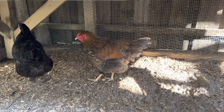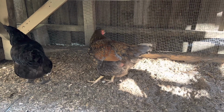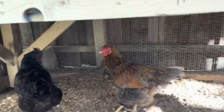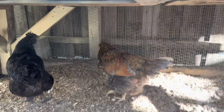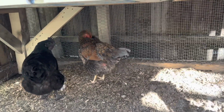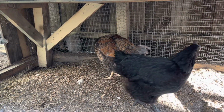She's a very smart chicken, and she does not want to be held, and she does not want to be showed off. So she actually went underneath our coop. Our coop is up off the ground, so they have plenty of room to get in the shade, or if it's raining, they can get in there.